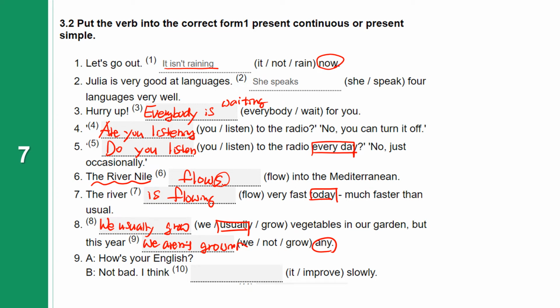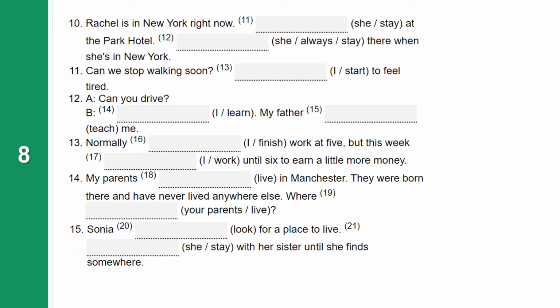Number 9, how is your English? Not bad. I think improving slowly, you're talking about progressive. So I think it is improving slowly. Number 10, Rachel is in New York right now. So right now, she's staying. She is staying at the Park Hotel, but always. So when you have adverbial frequency, you use simple present. She always stay, and then we need an S because she's third person singular. She always stays there when she's in New York.